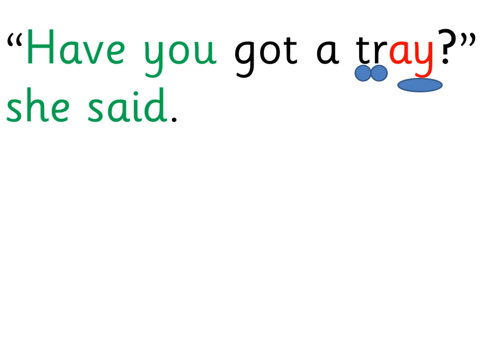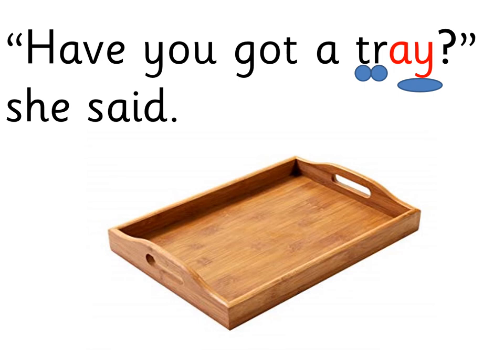Okay, now let's read the sentence together. First two words are tricky words. Have you got a tray? She said. Have you got a tray? She said.